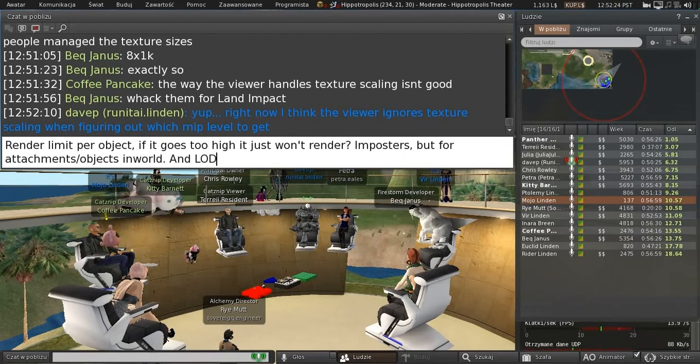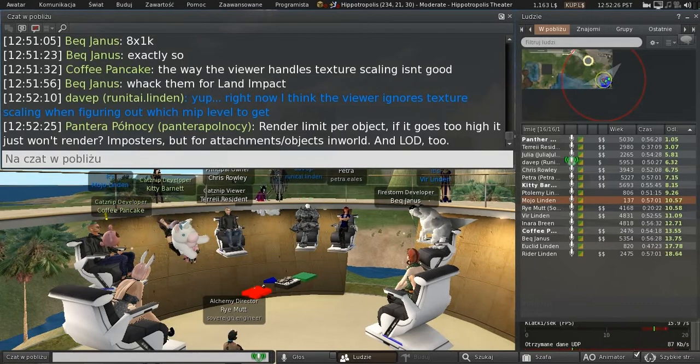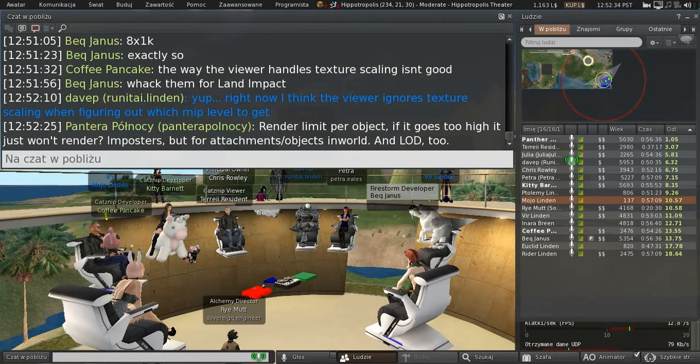Yeah, we also charge, I haven't looked at this in a minute, we charge a flat rate for uploading the texture, no matter how big it is. Yeah, that's true.